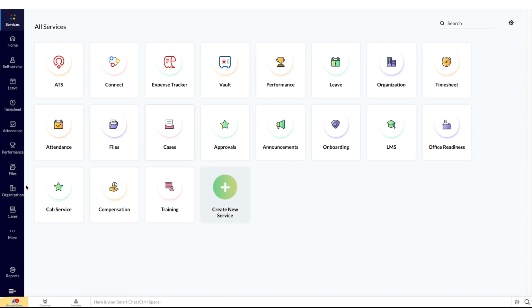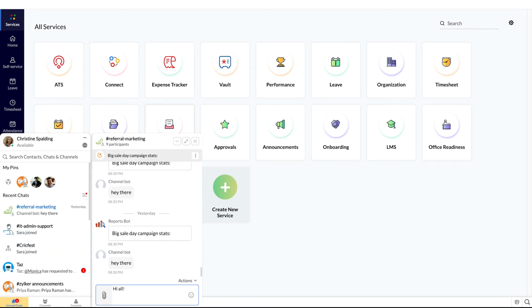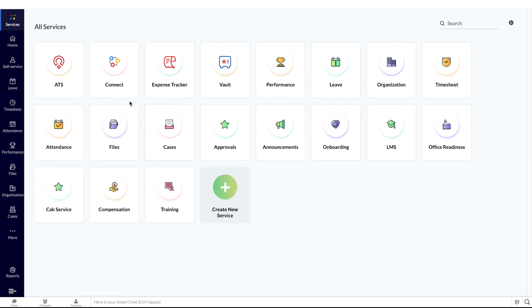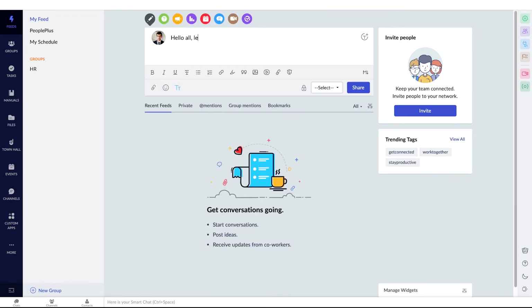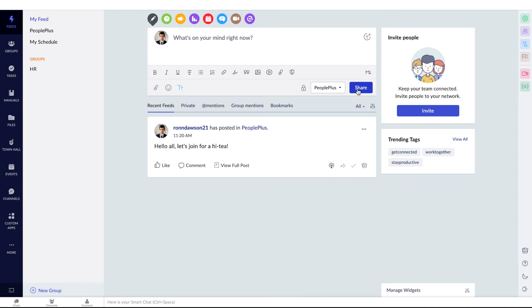A good communication system is essential to creating a great employee experience. Cliq lets you connect with your peers one-on-one or with groups. And Connect, the intranet platform, lets you establish transparency and open communication by allowing people to make announcements, discuss in forums, and run town hall meetings.